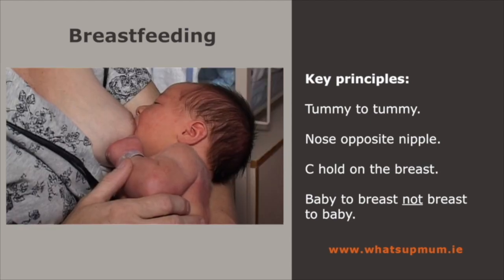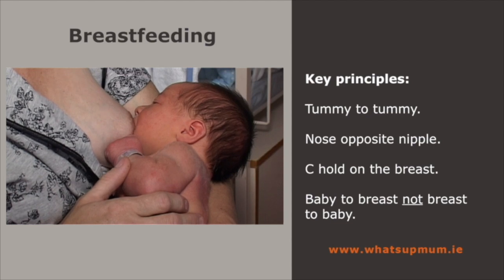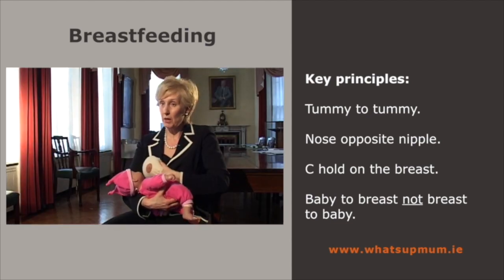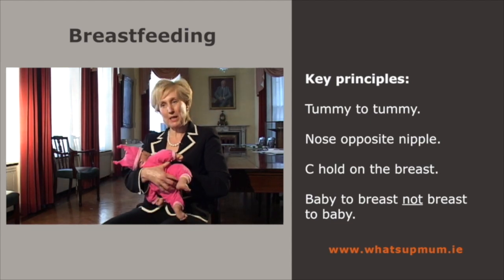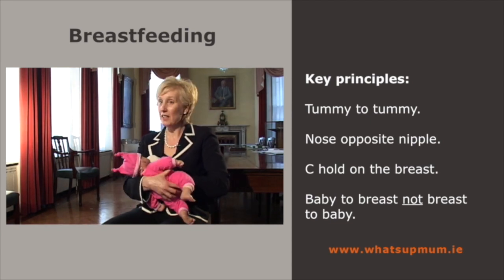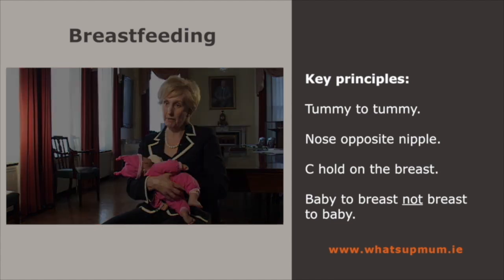It's tummy to tummy, it's nose opposite nipple, and it's a C hold on the breast, and when the baby opens its mouth, you bring the baby swiftly onto the breast. So we say bring the baby to the breast and not the breast to the baby. This will actually make for very good attachment.